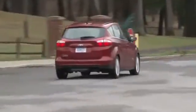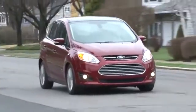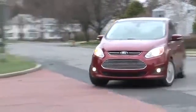Seeing as how no one gets the advertised 47 MPG of the C-Max Hybrid, and the fact that the Energi model might end up costing less, this car should be seriously considered.